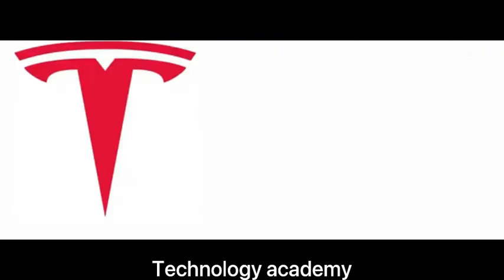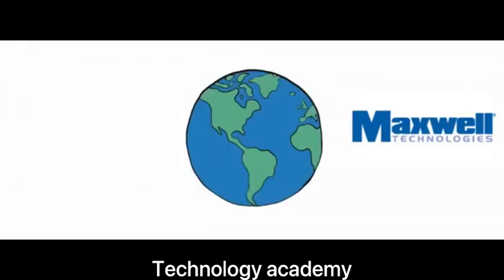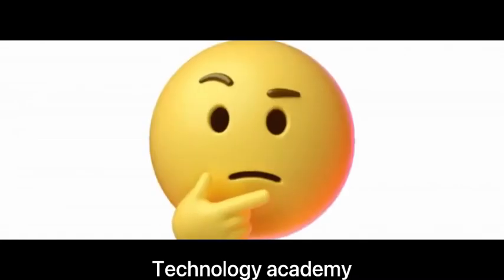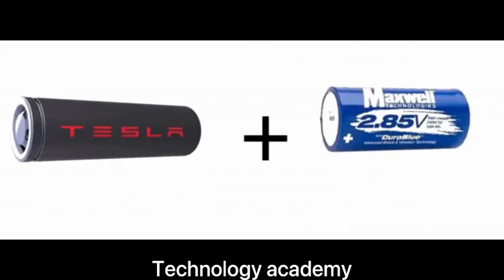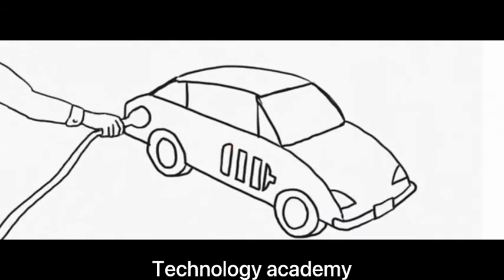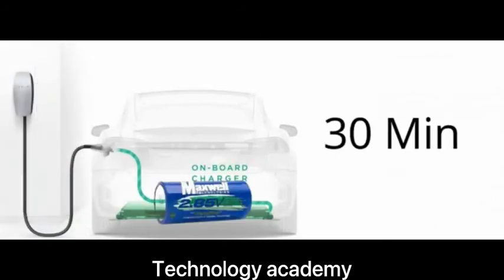Recently, Tesla bought Maxwell Technologies. They are one of the best manufacturers of supercapacitors in the world. Some people might wonder about the application supercapacitors have in electric vehicles. Together, batteries and supercapacitors can help in fast-charging EVs. An average Tesla takes 12 hours to charge fully, but with supercapacitors, they can charge fully in 30 minutes.